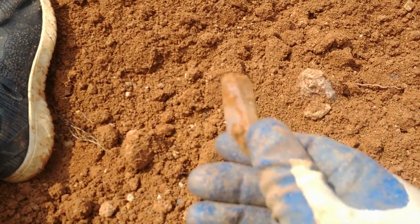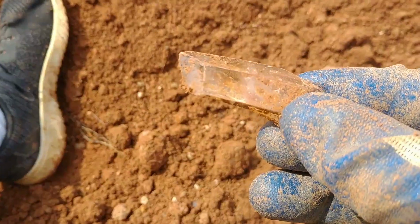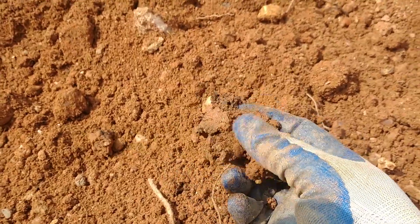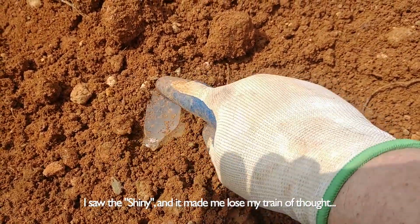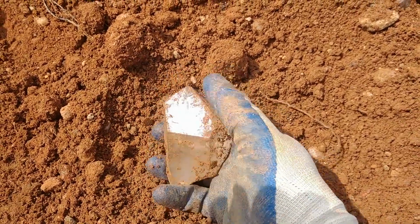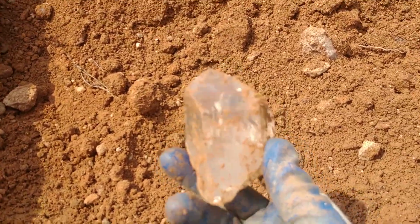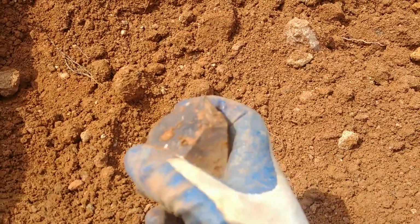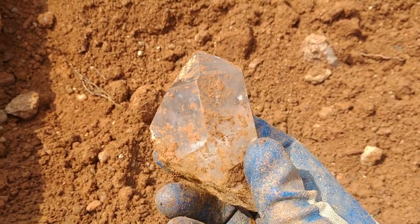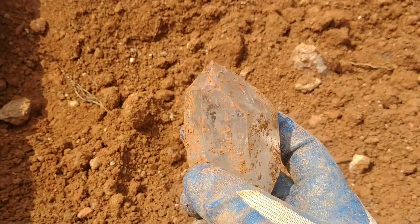So I'm not really finding much so far today. This is actually one of my better pieces. I found a lot of clay, a lot of this clay, but there's just nothing in it, just tons of broken pieces. I did see... looks like it's got pretty good clarity. Best find of the day so far.